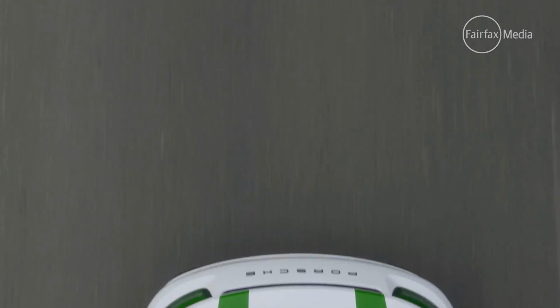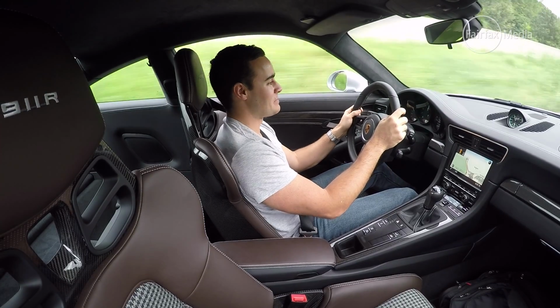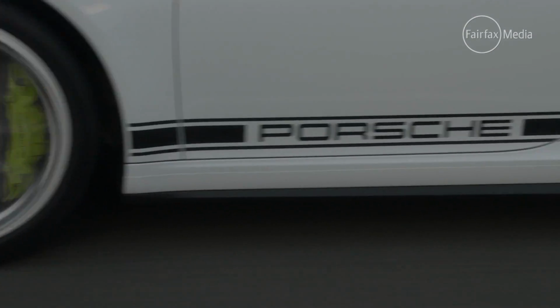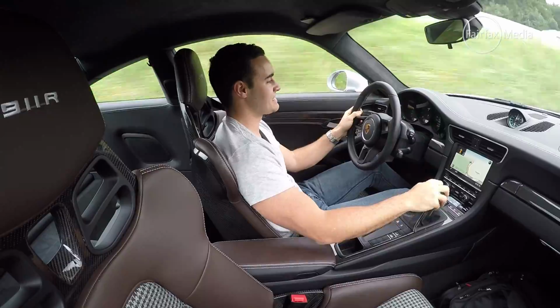There's this great sense of anticipation every time you go to climb the rev dial. It's just like this massive crescendo that you want to get to. Listen to that, that is amazing.